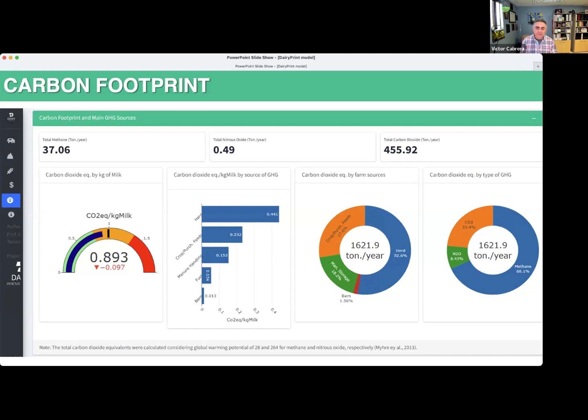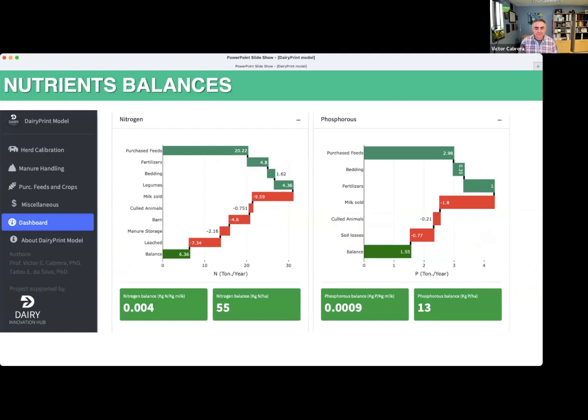All this data is very important as we move forward on trying to change some management strategies to decrease this and still obviously remain profitable. The other thing that I think it's important to share and show is the nutrient balances, right? This is a very interesting way to display that. These stair bars basically show to the right the entering of the nutrient to the system. In this case, the system is the farm. How much came of nitrogen, for example, from purchase feeds, how much came from fertilizers, how much came in the bedding, how much came in legumes.